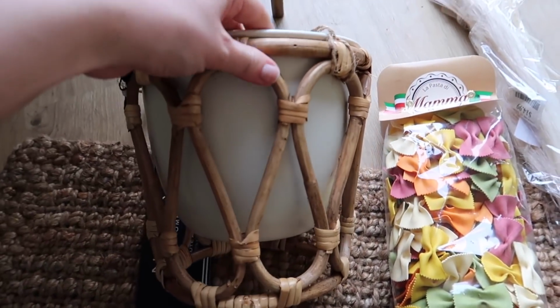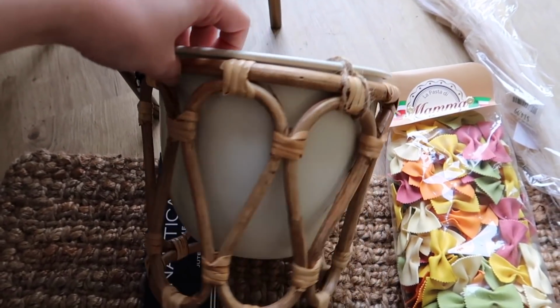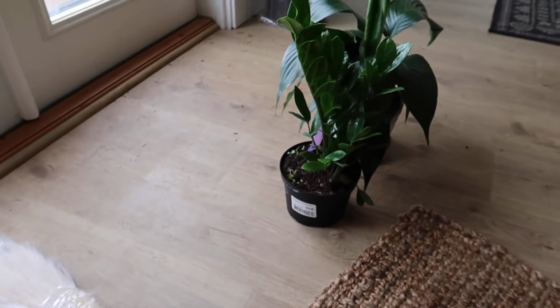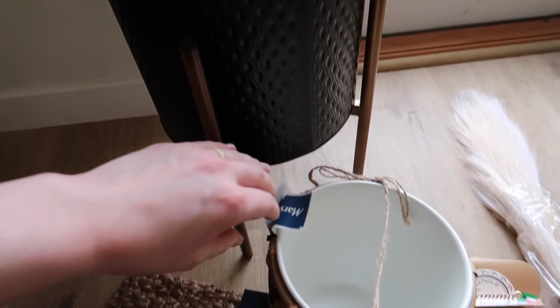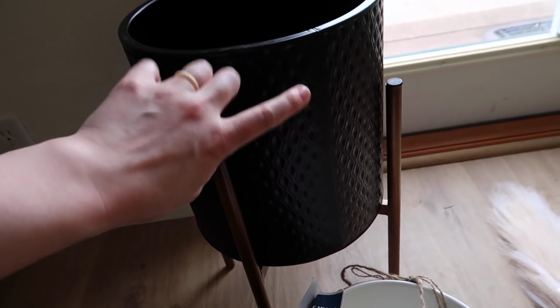I picked up this sort of boho planter for one of the plants that I got at Lowe's. I'll show you that in a second. I thought this was really cute. And then I also picked up this planter for my olive tree, which I need to transplant.